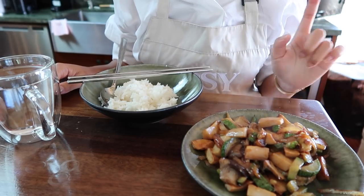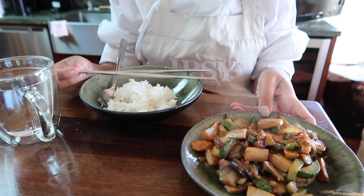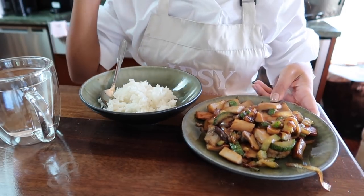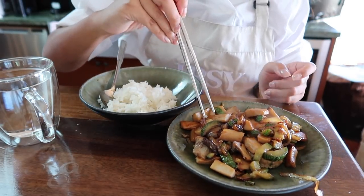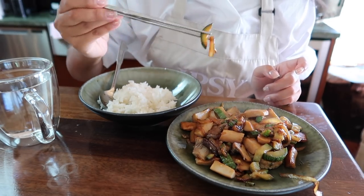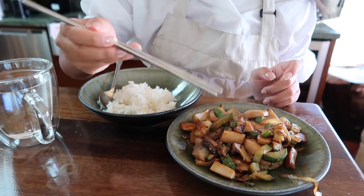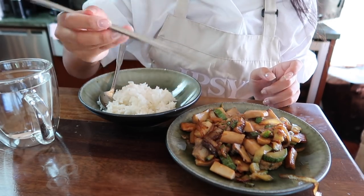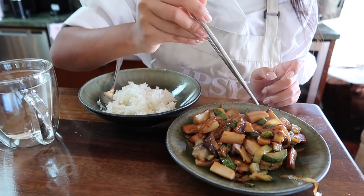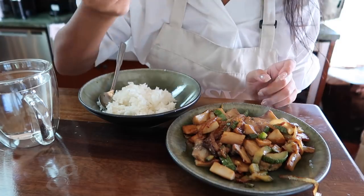So this is my meal. I really, really love these little patties, and they're really good and super low in calories. So I highly recommend them if you guys are interested. They're just so good. A little bit more oyster sauce, but it's okay.